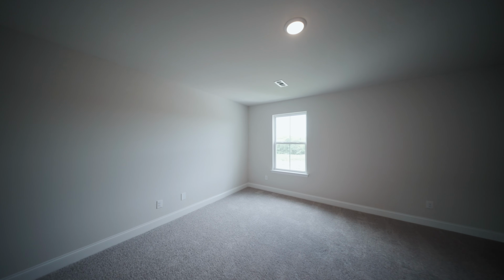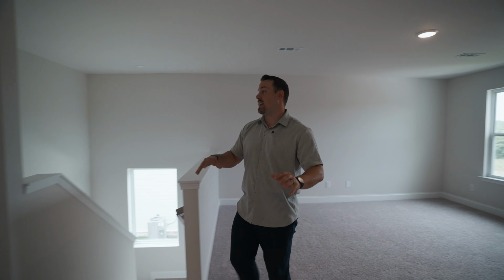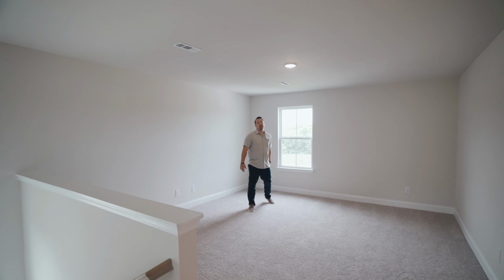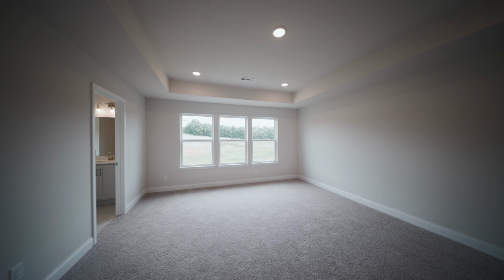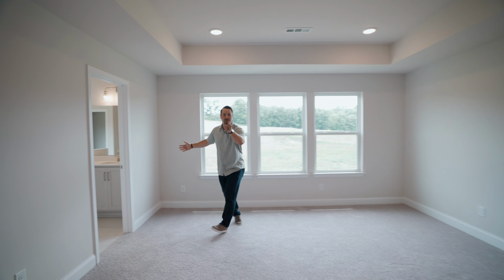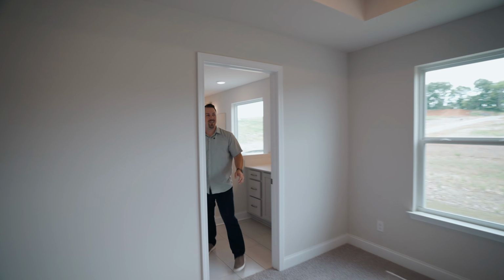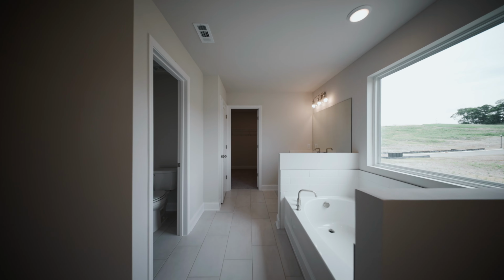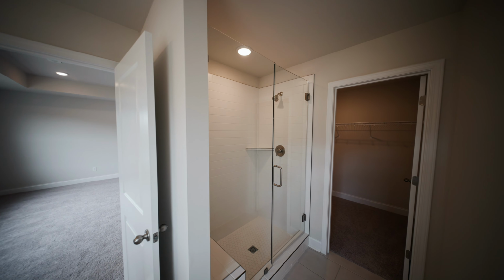So to give you a better picture of where we are, this is the landing upstairs for the 5 beds, 4 baths floor plan that we're in. And we walk right into the primary suite that's upstairs. So tray ceiling, natural light flooding in, as I always say, and your ensuite bathroom. Very nice. Something here is they have a closet for him and a closet for her.